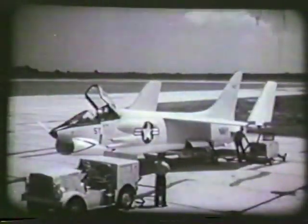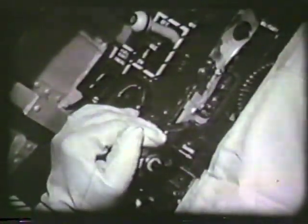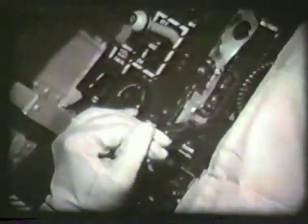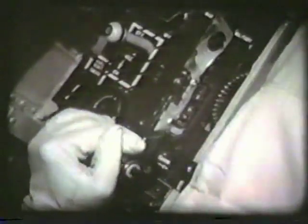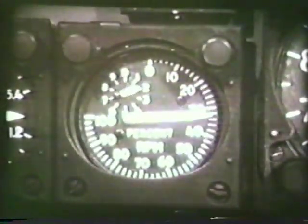Check the throttle in off and place the engine master switch on. Check the fuel control switch. It should be in normal. After exchanging ready signals with the ground crew, place the throttle in crank momentarily. At 5% RPM, move the throttle to ignite. And at 12% RPM, advance the throttle to idle. Ignition will normally take place in 3 to 5 seconds.